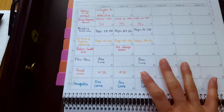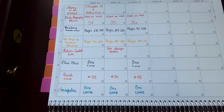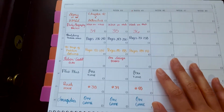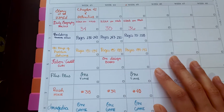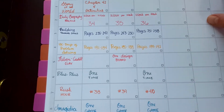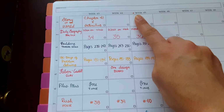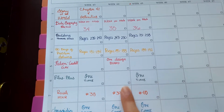Alright, so before I could even get started with putting things in the crates, what I actually had to do is I took out all of the curriculum and I figured out how many pages I would have to do of each curriculum, so I could go ahead and organize this. This is the Anna Vance Paper Company planner, and I'm using the Lessons at a Glance. This is the master, and so I knew that I would have about 45 weeks that I would have to do the curriculum for.